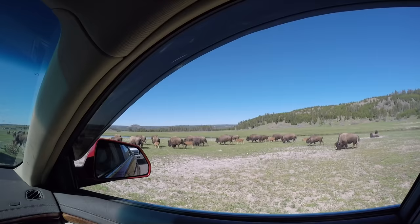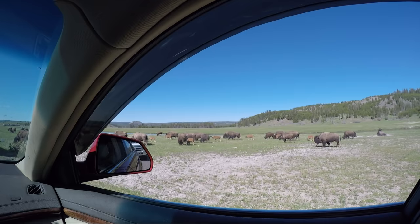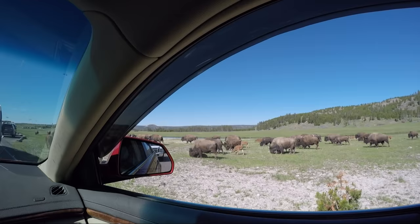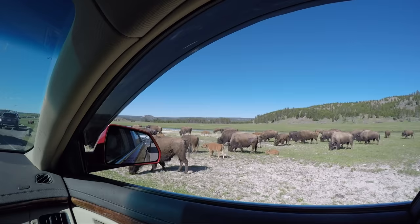It looks like they're moving. I probably should have parked back there. Oh, I can always turn around. Walking, Palmer's practically walking over them. Little babies.